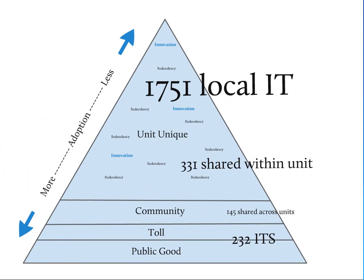People familiar with NextGen are probably familiar with a similar version of this pyramid. At the top are services that are less adopted, those specific to units. And at the bottom are services, community, toll goods, and then public good, those things that are used by everybody across the entire campus. We made ours a little more to scale than the one you might normally see. It's still not quite to scale, but 85% of everything that Accenture identified is in that top unit unique portion of the pyramid.